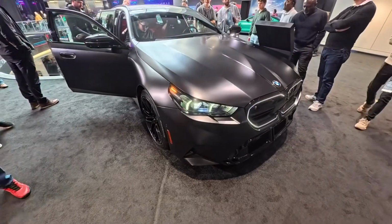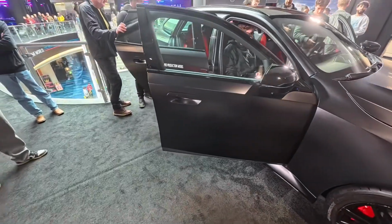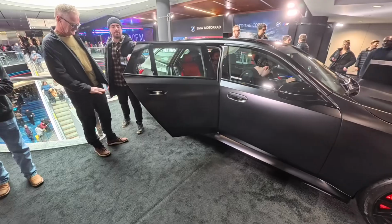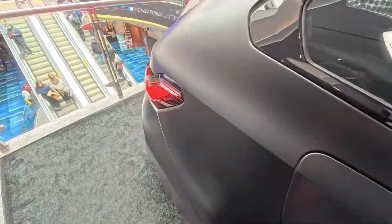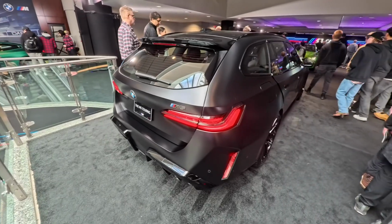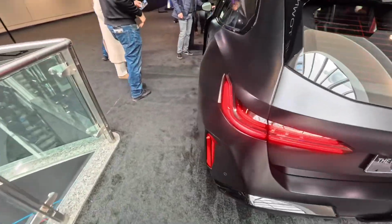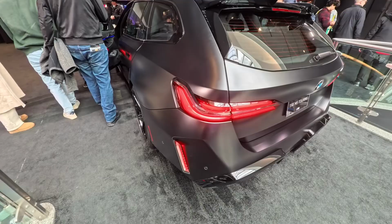About to wrap up here at the BMW M area. We have the M5 Grand Touring. It's essentially an M5 station wagon. Something about this to me just looks amazing. Hoping that I can get a little bit of a look on the back side of the car here. Go ahead and take a look at it from over here. Check that out. This thing is mad. Super sick. Love this matte black finish that it has right here.